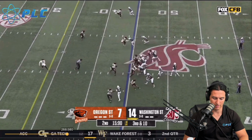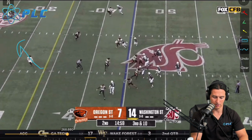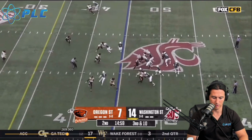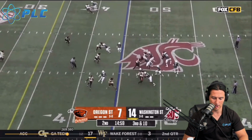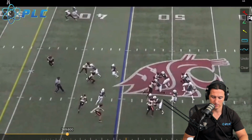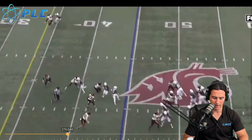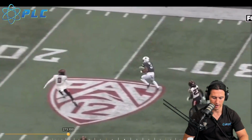And once he sees that safety take off like that, he immediately puts his eyes here, probably sees that this guy's going man coverage. He's thinking, all right, if I can get some separation here, and he sees that his receiver has separation there, so he gets the ball out of his hand. He hasn't even started the break yet. And look, he's going to throw this. The receiver hasn't even started to slow down, right? By the time the ball gets out of his hands, he's slowing down, and he puts that ball right where it needs to be, and it turns into a touchdown, right?